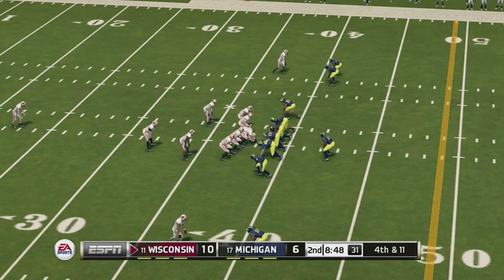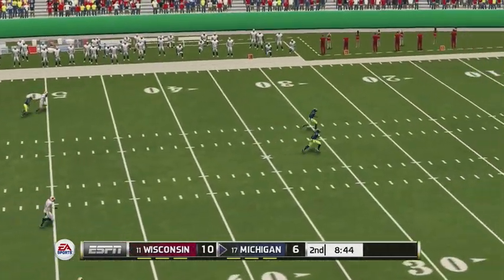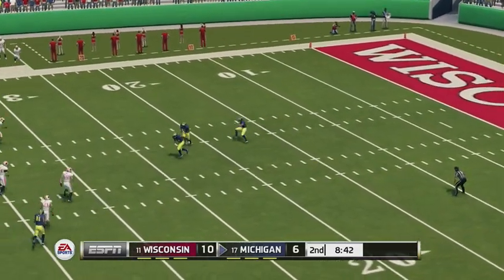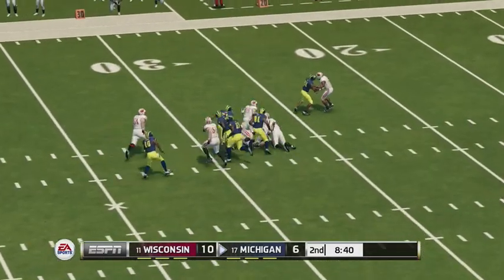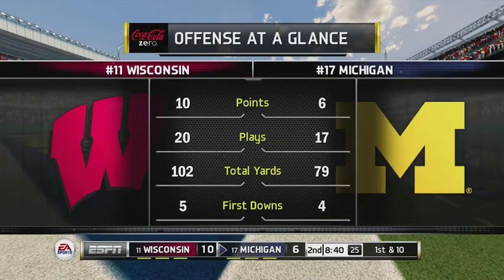Be the return man. Oh, excellent punt. Bell takes it at the 16. He gets out to about the 28-yard line. Every single time this offense has the ball, they're moving the football, but they're settling for field goals.